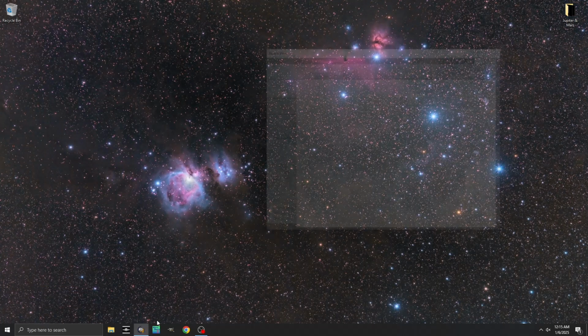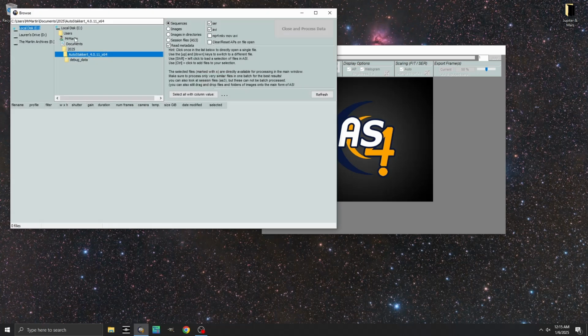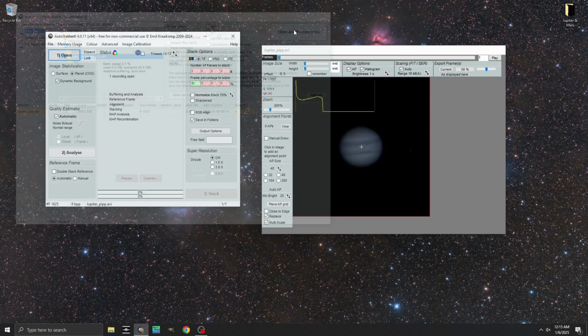So we're going to move on now to a piece of software that has been updated recently, and that is AutoStakkert, which is now on version 4. We're going to go here to Open, and we are going to start with Jupiter.